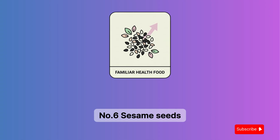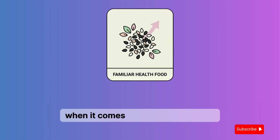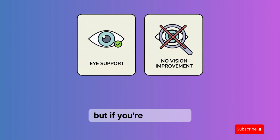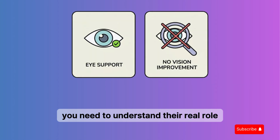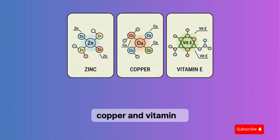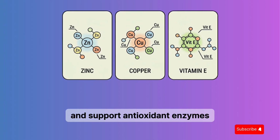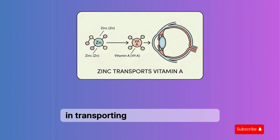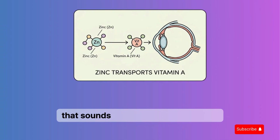Number 6, sesame seeds. Sesame seeds are one of the most familiar foods when it comes to health, and it's true. They do support your eyes, but if you're expecting a noticeable improvement in your vision, you need to understand their real role. Sesame seeds contain zinc, copper, and vitamin E, key nutrients that help protect the retina and support antioxidant enzymes. Zinc, in particular, plays an important role in transporting vitamin A to the eyes, helping maintain vision in low-light conditions. That sounds great.